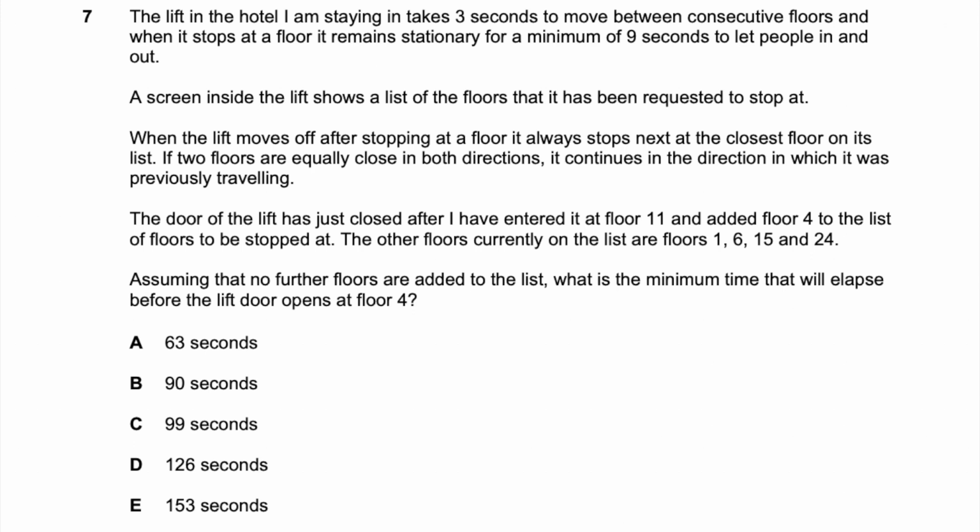The only floors left are 1 and 4. As floor 4 is the closest, the lift will travel from floor 6 to 4. It would take 3 seconds traveling across 2 floors. As it asks the minimum time until the door opens at floor 4, we don't need to add on the time that the lift waits. Time equals 3 times 2 equals 6 seconds. Total time equals 21 plus 36 plus 63 plus 6 equals 126 seconds.